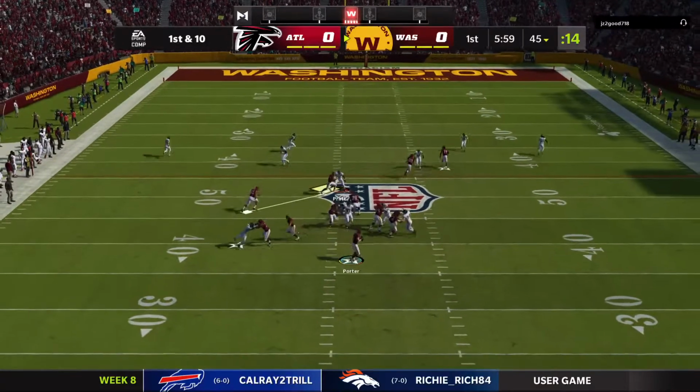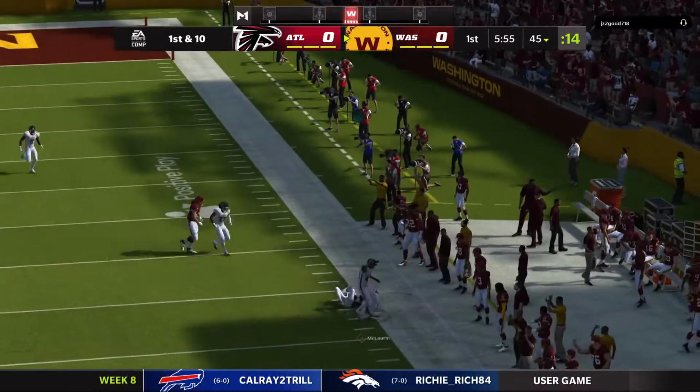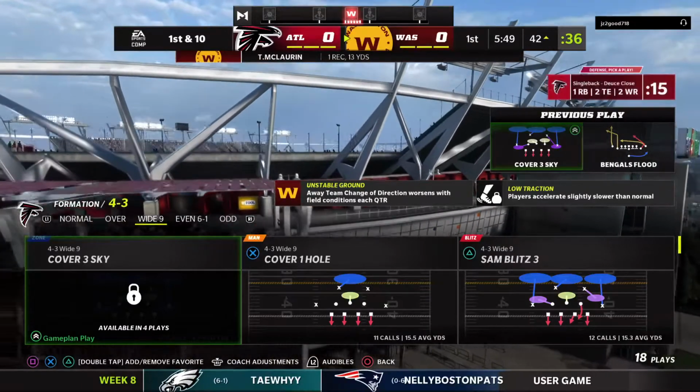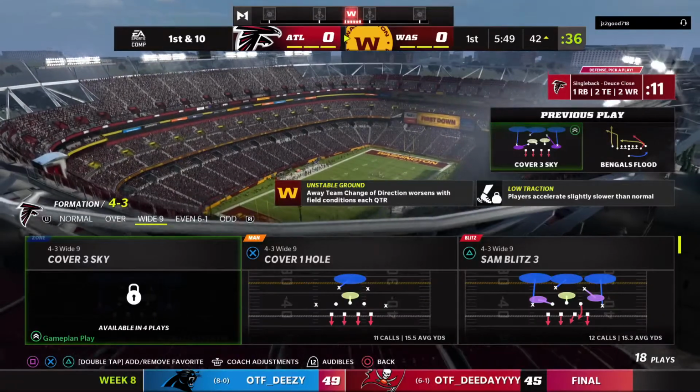On first down, Porter. That's complete. Terry McLaurin with it. And they're well past midfield, just a yard or two shy of the 40. And he's top 5 in the league in terms of receiving yardage because of plays like that. What have you seen from him on film that you like so much?